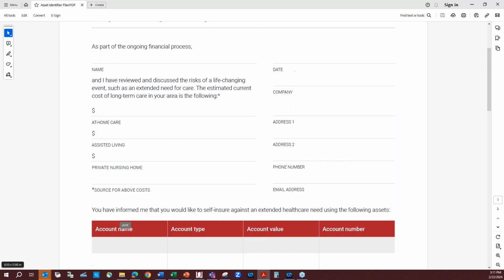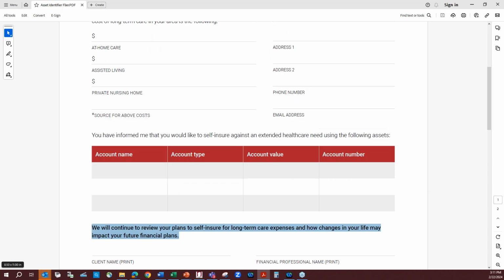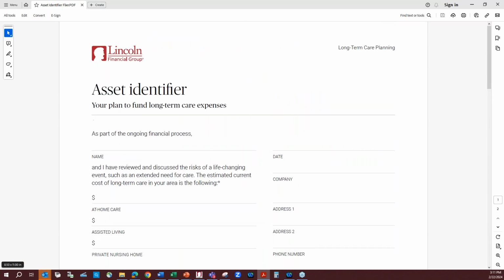So this form, again, it's in the handouts. You're welcome to make it your own. It's just a one pager. The back here is just the order code and all of that. But go ahead, grab that form off the handouts, and you're welcome to use it. We're also going to show you a resource where you can find this form as well.